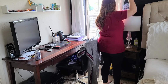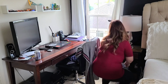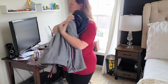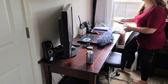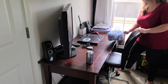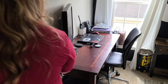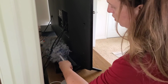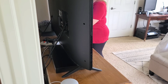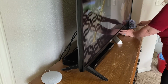This is actually just a duster from the dollar store, but works really well for just quick dry dusting. I don't wet dust every single day, but I will try and go every other day and dry dust stuff because we do get a lot of dust and dirt and hair because of all of our little fur babies, especially by the TV. I swear, electronics, you love and hate them, but they collect so much dust. It's insane.